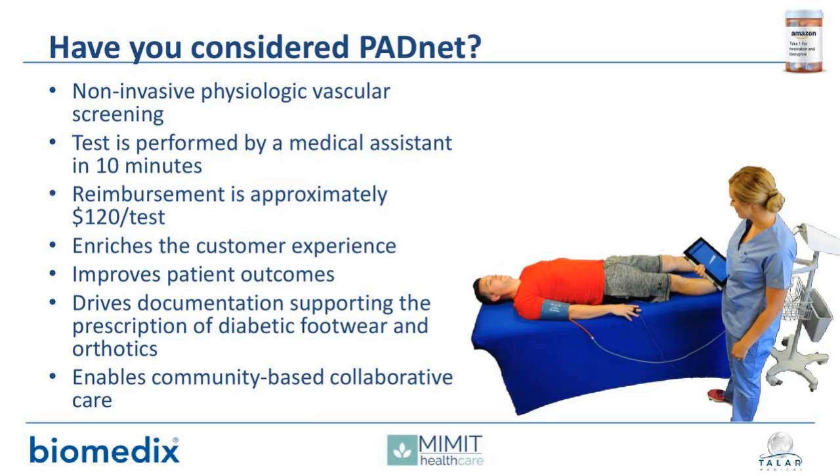In terms of reimbursement, obviously that changes by the market and by the plan and number of factors that come into place. But podiatrists typically get paid about $120 per test. I think one thing we hear from podiatrists using PadNet is that it actually enriches the customer experience. So you're elevating your practice beyond providing routine foot care, and you're actually, to Dr. Chopra's point, holistically evaluating and potentially treating that patient. By doing so, you're able to improve those patient outcomes.